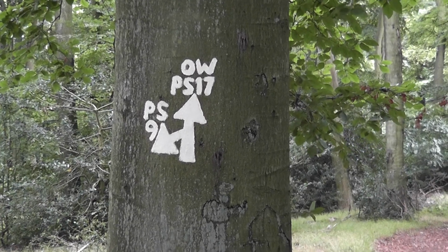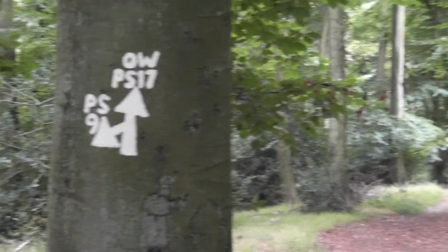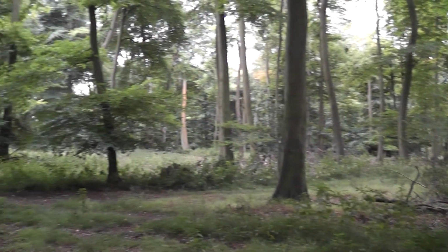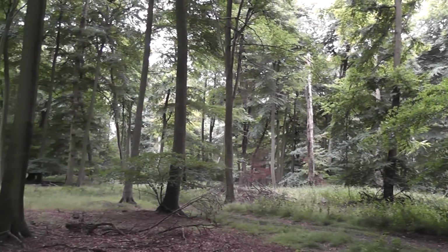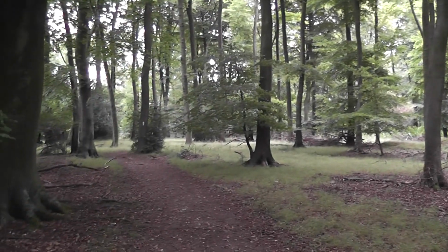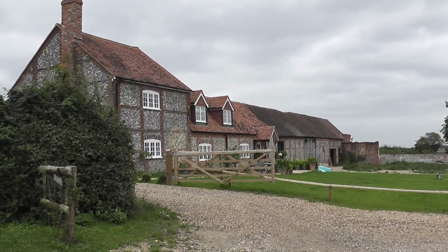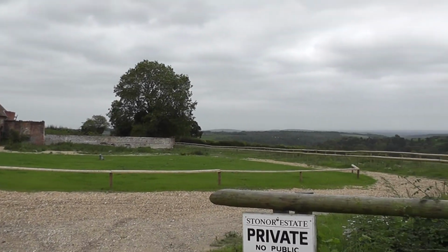Following the white footpath markers in Doyley Wood, OWPS 17, that direction's the one we're following. Lovely beech wood this, predominantly anyway. Just on the edge of Maiden's Grove, fantastic barn conversion there, farmhouse stroke barn. What a great view they've got.